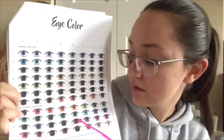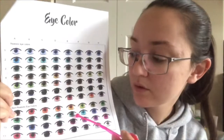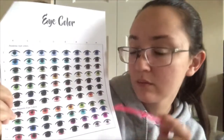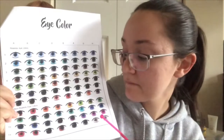Oh, you like the teal eyes? The teal eyes down here? Do you like the one that's more blue or the one that's more green? I think the green one would be really nice. I think it would stand out really well.